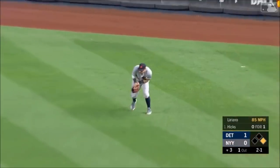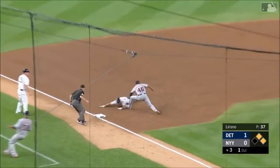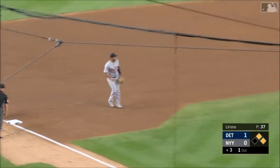Base hit. Hicks goes the other way. Gardner trying to get to third base. Here's the throw. He's out at third.